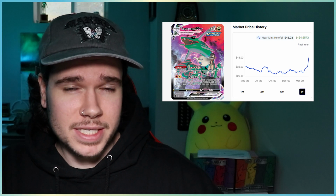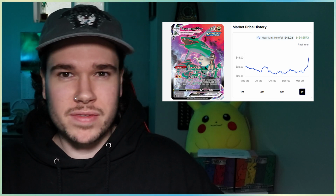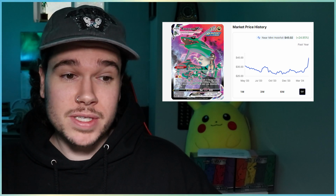In my opinion, it's better than the Rayquaza V alternate art. Not nearly as good as the Vmax alternate art, but I think it's the second best Rayquaza that we have in the Sword and Shield era, and it's definitely a nice one. I think it's great in anyone's collection. It's a card I would pick up sooner than later if you want it. Over the course of the last year, it's been going for between like $25 and $35, but right now it's been spiking up.